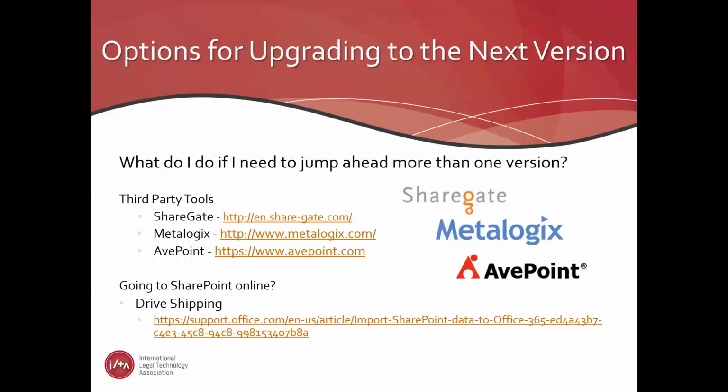So for your migrations, if you want to jump ahead more than one version, you're going to be looking at third-party tools. A few of the main players, I know there are several other tools out there. You'll have to investigate to see which tools are really going to meet your needs as far as the features, the process, how it works, as well as price, what's going to be the cost. I am more familiar with the ShareGate tool. That's one we've used successfully on many different engagements.